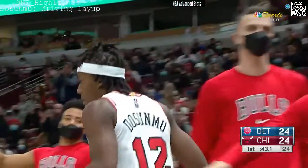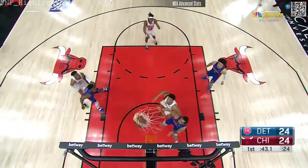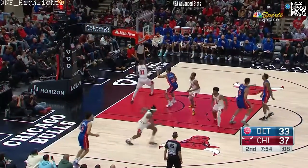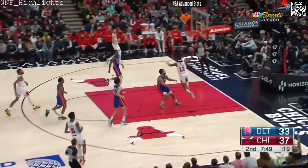Sliding and gliding. Lyles Silver. With 5 steals already for the Bulls. Defending Lyles. Help from Levine. Tough shot. Lyles way off. Oh, yeah. Derrick Jones Jr. was on him. Nice pass to Rosen.